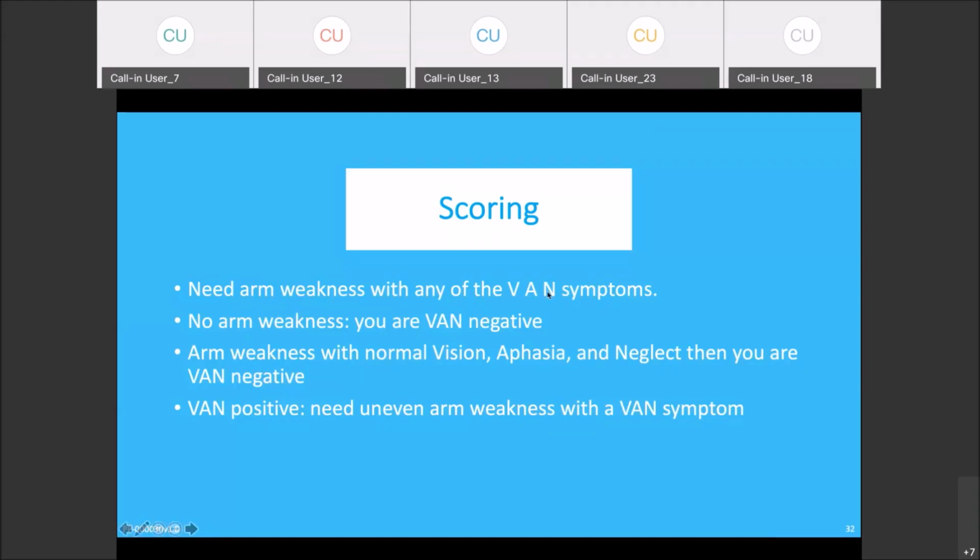No arm weakness, you're VAN negative. Arm weakness with normal vision, no aphasia, no neglect, you're still VAN negative. To be VAN positive, you need uneven arm weakness with a VAN symptom.